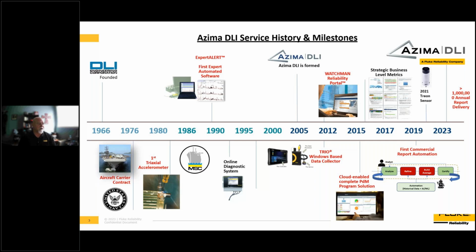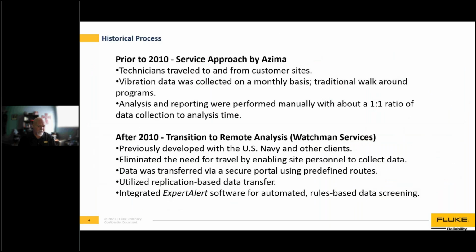So, a quick historical process of how we got to where we are today, and how we want to relay our lessons learned out to other customers and maybe enlighten you to look for better solutions. But prior to 2010, the services approach by Azima was pretty much the same as everybody else. We offered diagnostics as a service, but our technicians would travel to the customer sites and collect vibration data on a monthly basis, typically just a traditional walk-around program. The analysis and reporting were then performed manually.